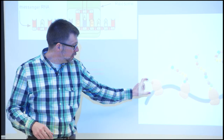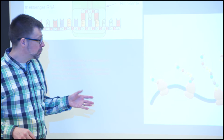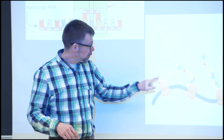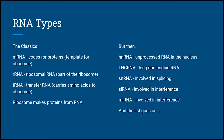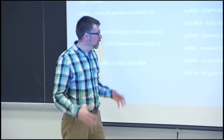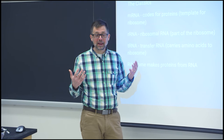These two proteins actually represent this little blob here and this bigger blob here, represent a ribosome. And those are actually made of both protein and RNA. And these little colorful beads would be the protein that's coming off of them. And this blue line would be a piece of mRNA. There's all these different types of RNA that are actually involved in this process. There are just so many different ways that RNA is involved in the cell that it would make sense that people study this. And that is what I learned when I was at MSU.